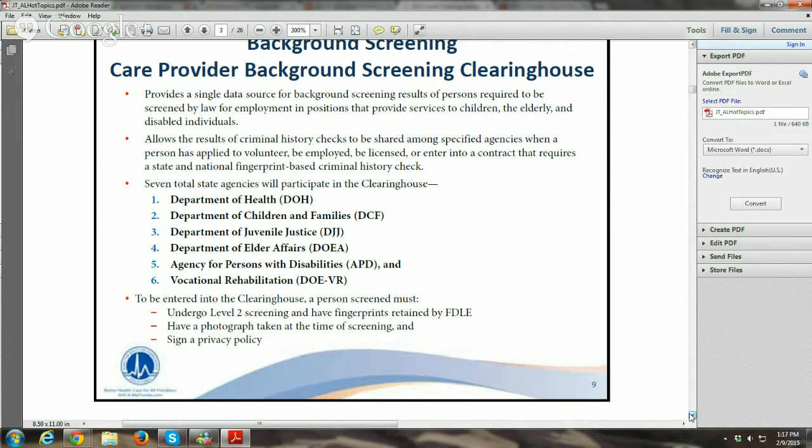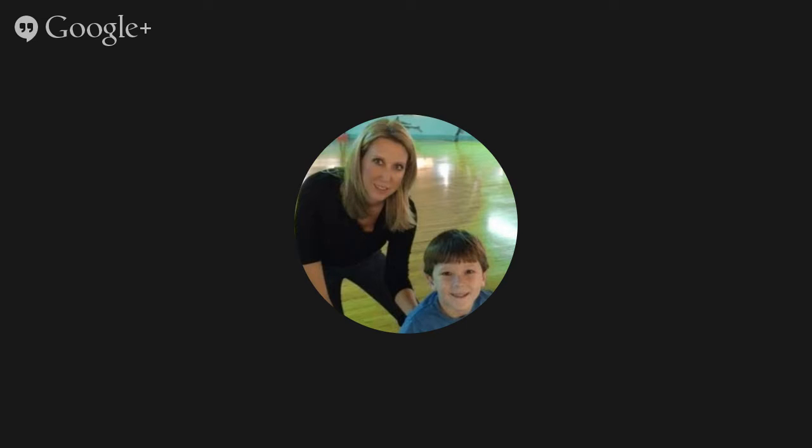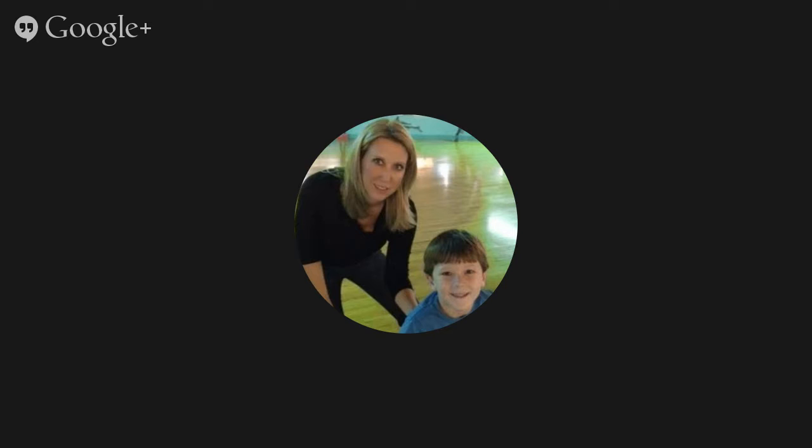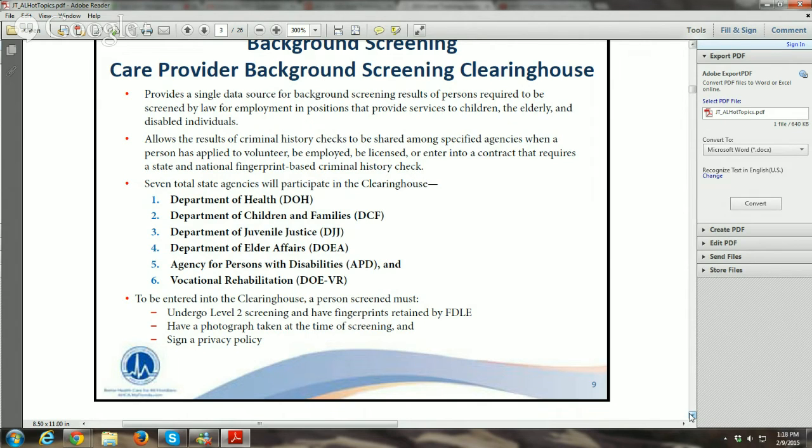The way I got notified when one of our employees got arrested was the newspaper online. Her mugshot came up. Oh, she didn't post something on Facebook? Yeah, and then I went into Facebook and she was bragging about being arrested. But that was before the level 2, the whole clearinghouse, right? That was before.